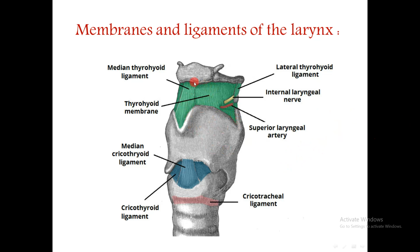Of course, this is the hyoid bone, and this is the thyroid cartilage, and this is the cricoid cartilage. Between these structures, these pieces of cartilage and the hyoid bone, the membranes and ligaments are present. We have the thyrohyoid membrane, the median thyrohyoid ligament, the median cricothyroid ligament, and the cricothyroid ligament, or sometimes it's called the cricothyroid membrane. I will talk about these membranes, each one separately.